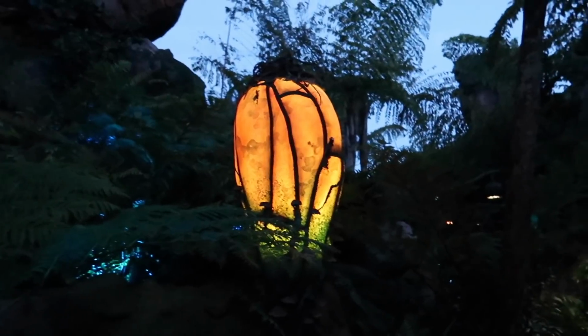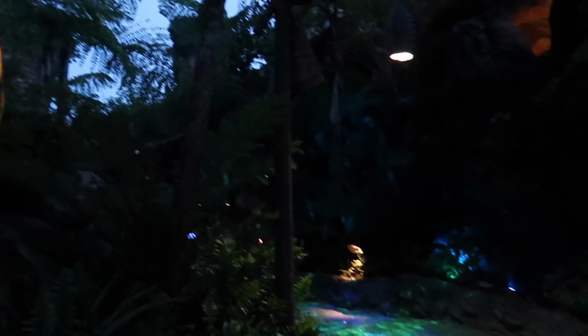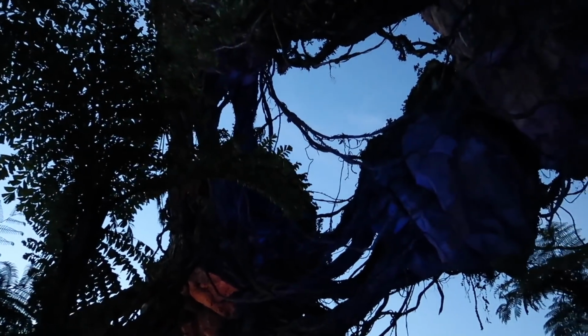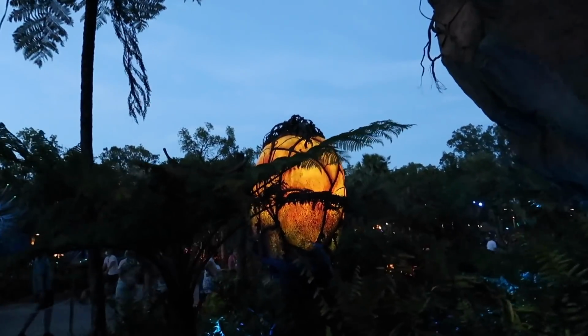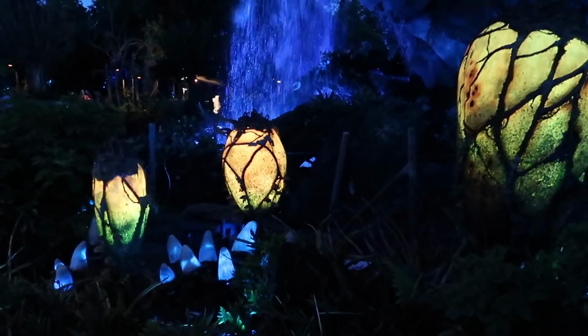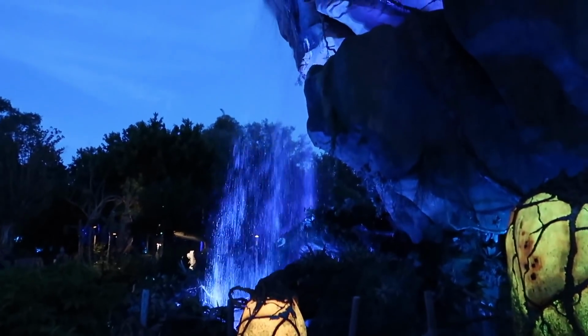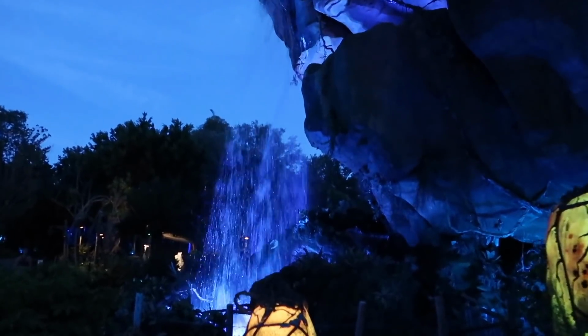It's been a long time. Even all of the lamps that are lit up that look like alien plant life, the sounds of the winds and the waterfalls, it really is otherworldly. This is the time when Pandora feels the most like another planet. Wow, the waterfall all lit up. I have no words. Behold and bask in the beauty.